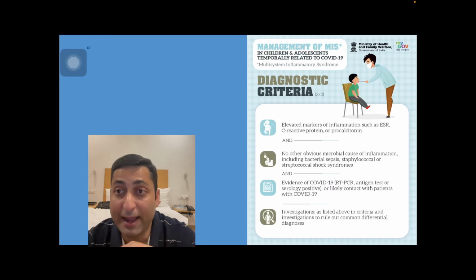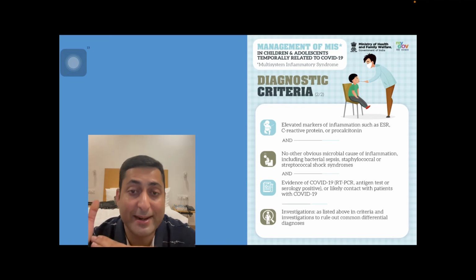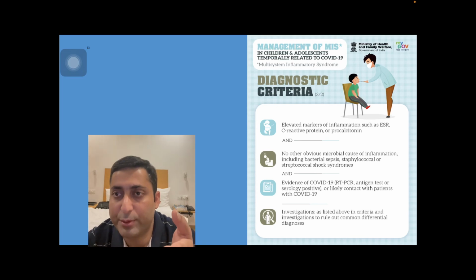and elevated markers of inflammation such as ESR, C-reactive protein, or procalcitonin, and no other obvious microbial cause of inflammation, including bacterial sepsis or staphylococcal or streptococcal shock syndrome, and evidence of COVID-19 positivity by RT-PCR, antigen test or serology positive, or likely contact with patients with COVID-19 in close proximity. Investigations which we can order are CBC, ESR, C-reactive protein, procalcitonin, LDH, and D dimer.